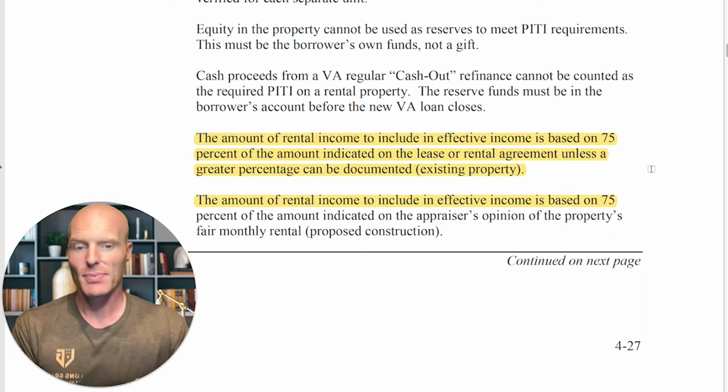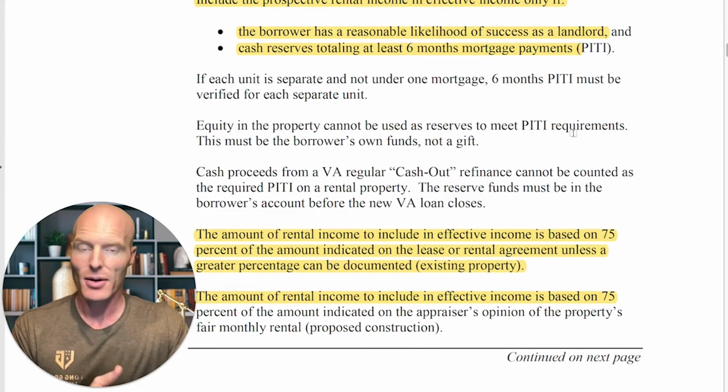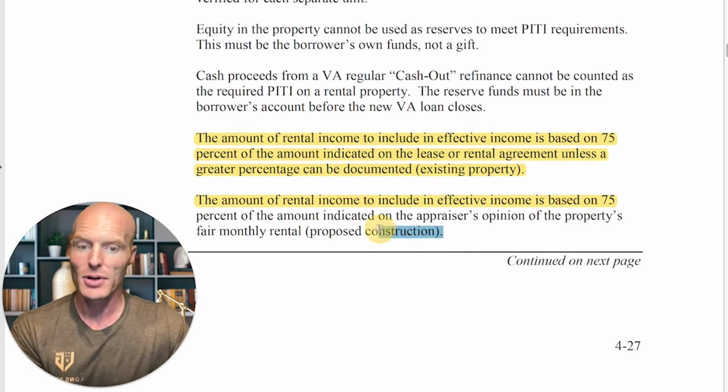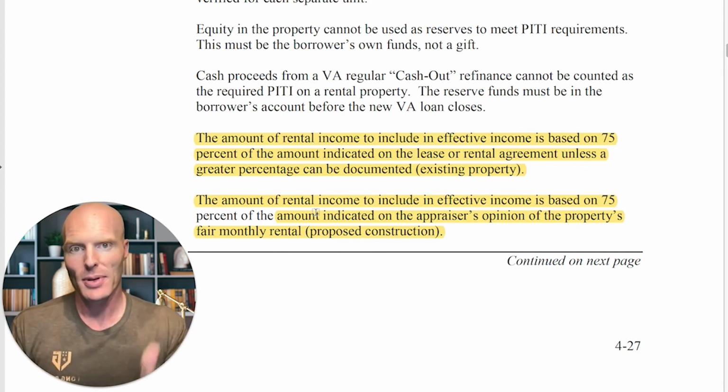So this is massive. Many people don't realize this, that when using a VA loan and purchasing a primary unit, if those other units are going to be rented out as an existing property, or if they're new construction, whatever the appraiser's opinion of what the rental values are going to be, we can use that to offset your debt to income and help boost your income.